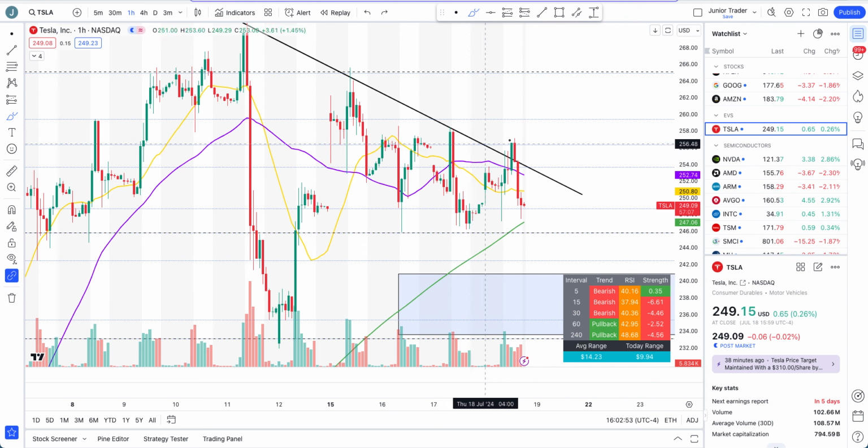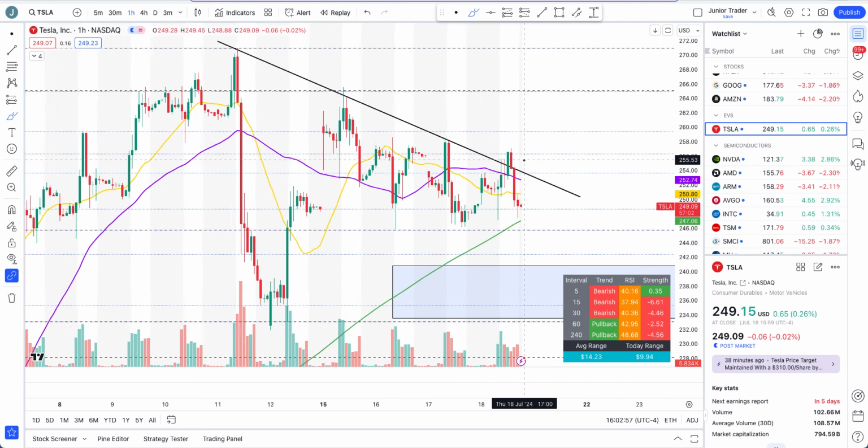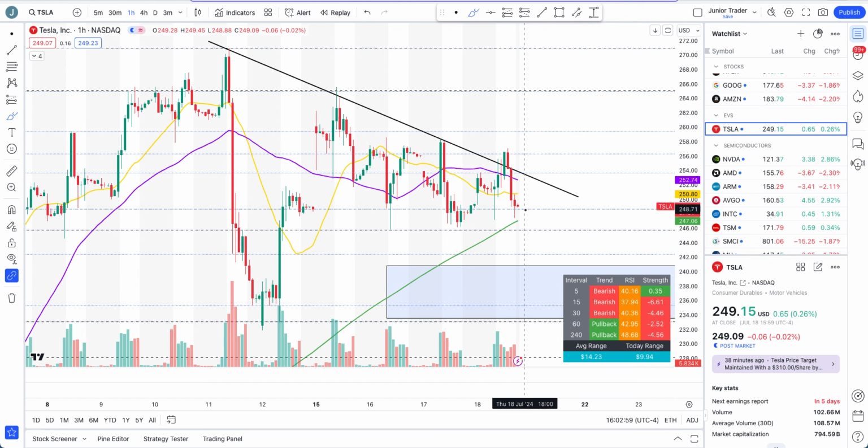So yes, we are still rejecting that trend line. From here on, if we have to continue higher tomorrow, we have to get out of this trend line while staying above the 200 hours moving average. This is what we are watching for tomorrow. If we lose the 200 hours moving average tomorrow, I won't be surprised if we'll be testing into this blue box.